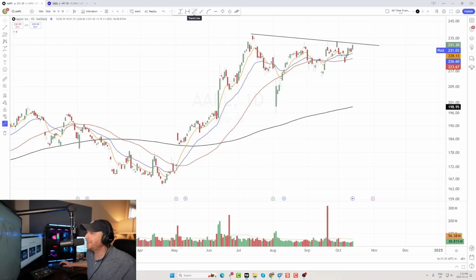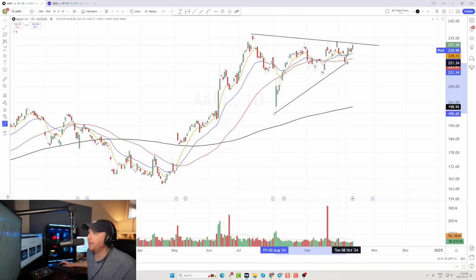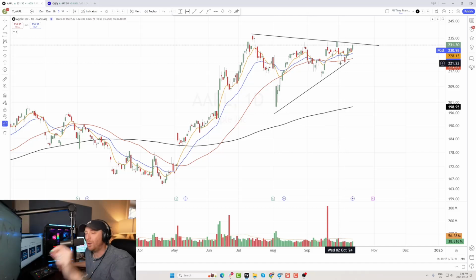And then we have, once again, progressively higher lows. Now, this one is a bit sharp. It's a bit of a sharper move up, but you get the idea. We have a low, a higher low, and another higher low, once again, right near that 50-day moving average. The 50-day moving average, I think, is clear and pretty important on any of the Mag 7 stocks.